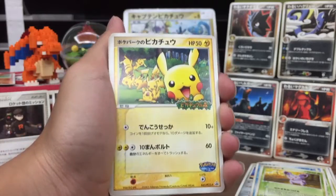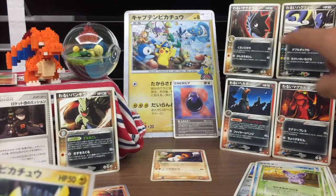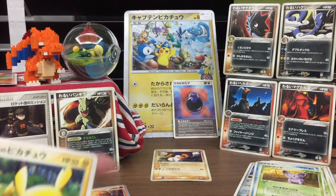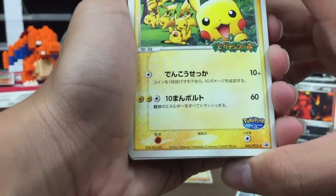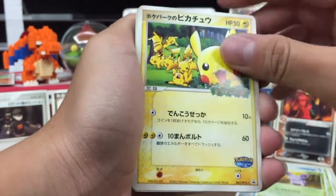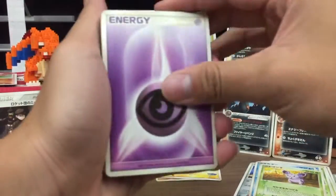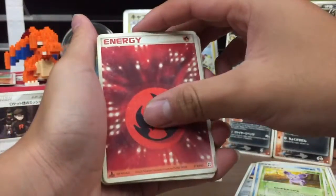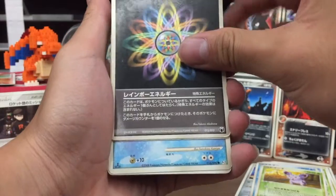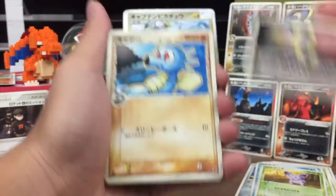Slurpuff might win. One, two, three. I mean, that was Tyranitar though, but now, Pokemon Park 2005 Black Star promo. Are you kidding? That's awesome. Energy card, okay. Calm down, first edition 2005 energy card. 2005 energy card. 2005 present? I'm not sure.